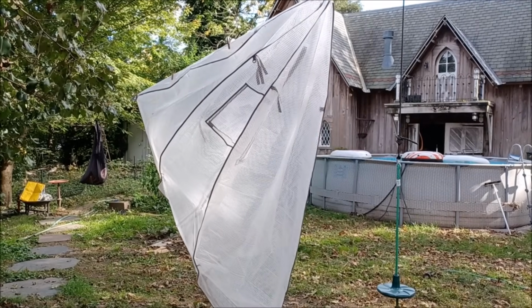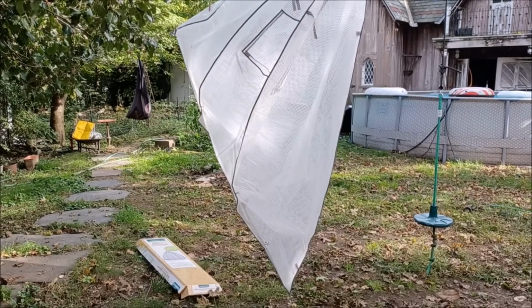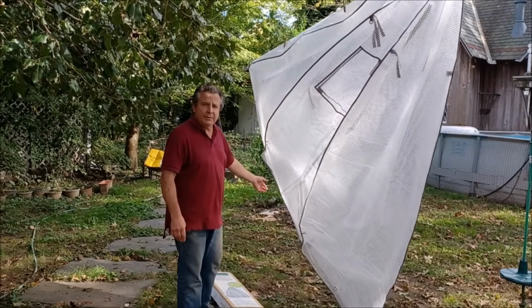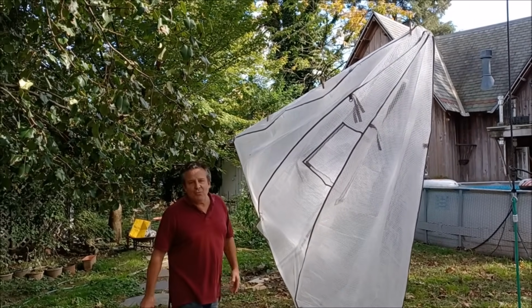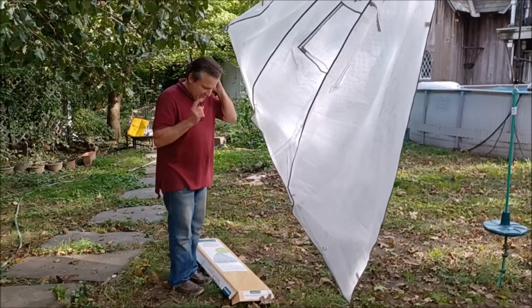All right, Frugal Daddy, tell us about this little Quonset hut thing you have hanging on the clothesline. Well, I had to wash it. There was a little raw egg. Raw egg, yeah. I still see some on there. I actually didn't wash it yet. I have to wash it. Yeah, hose it off. So what is this thing?